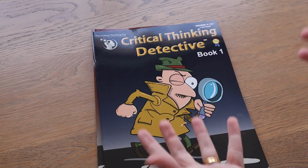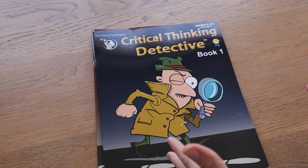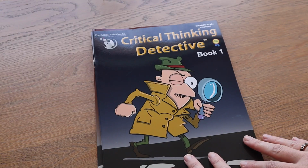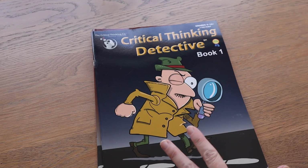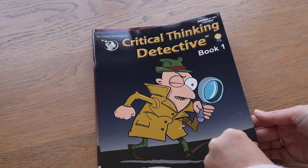Their curriculum is open and go. You can pick this up, open it up, and your kid can work in it. You don't need to do any prep. It's also really affordable. I was impressed with how affordable these are. And as I mentioned before, they're all available in PDF format. So you can have a look. So let's have a look through here.